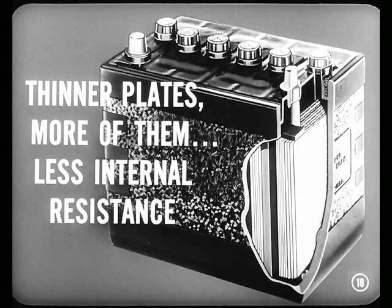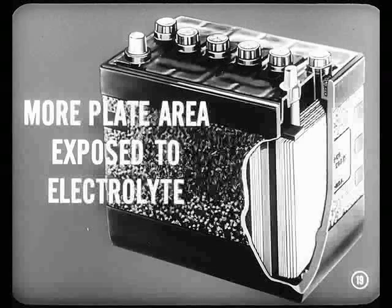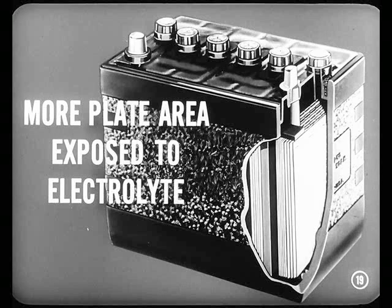The thinner plates are more porous, too. That means less internal resistance because it's easier for the voltage to push amperes into the plates when charging. Right. And since more plate area is exposed to the electrolyte, that also means less internal resistance on delivery of amperes from the battery. Your mentioning amperes, Carl, brings up a question.